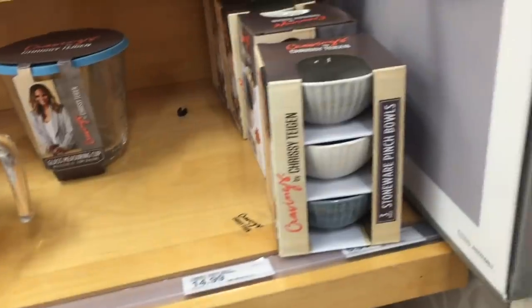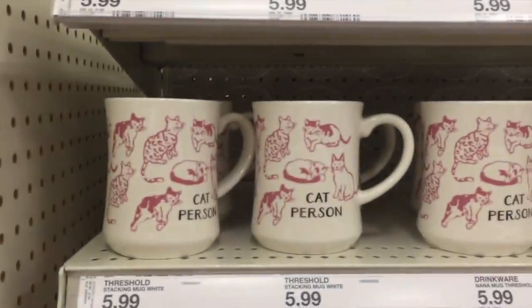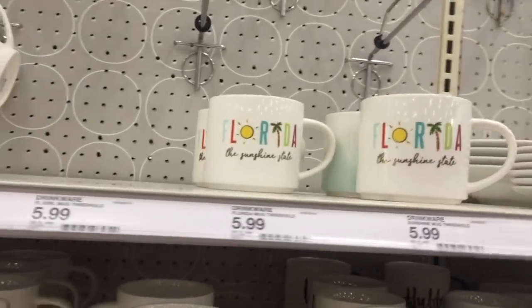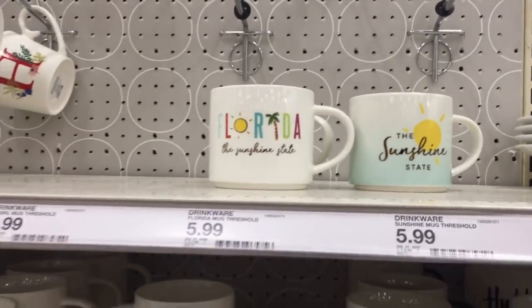So I've been staring at these bowls, but right next to it is something up my alley. Is that a unicorn? Do you know what I mean? A cat purse? Guys, I never come down this aisle. Cat moms? Florida? That's coming home with me for sure. The Sunshine State? Why is this so cool?